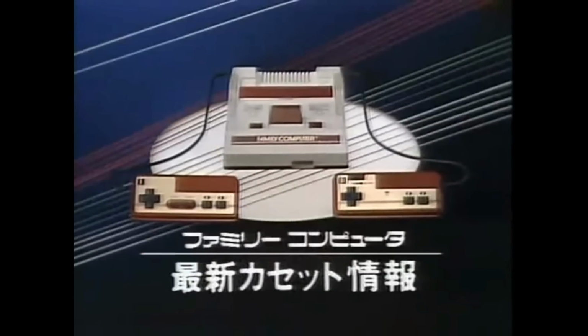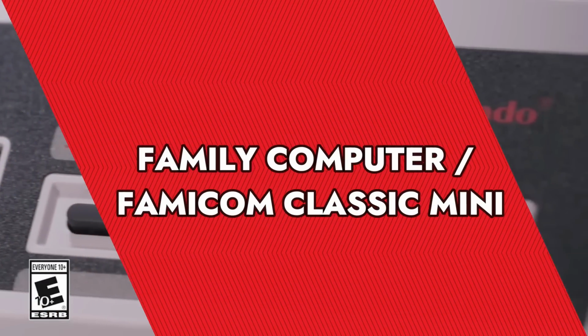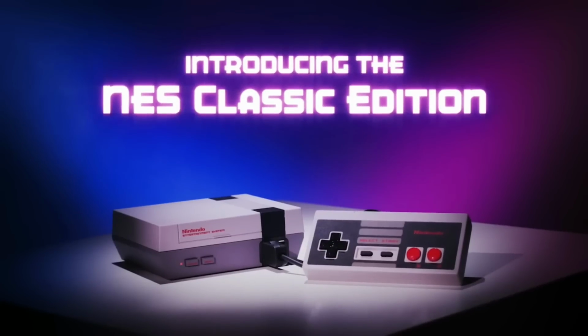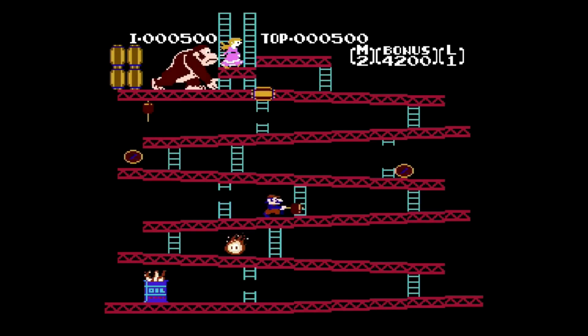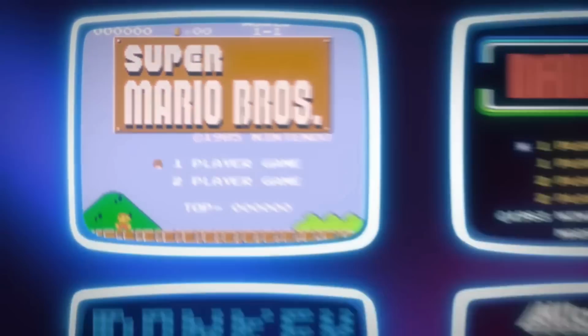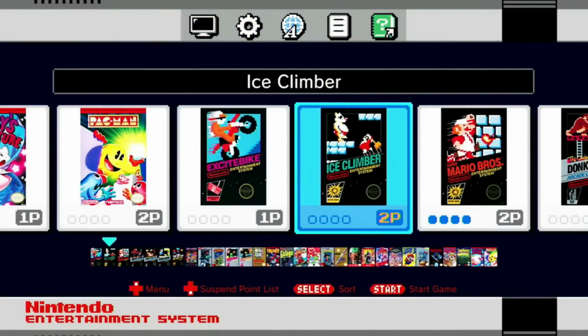Family Computer Famicom Classic Mini. The Family Computer, or Famicom Classic Mini, is basically Japan's version of the NES Classic Mini. This little console is a nostalgia bomb for anyone who grew up with those iconic days that defined a generation.